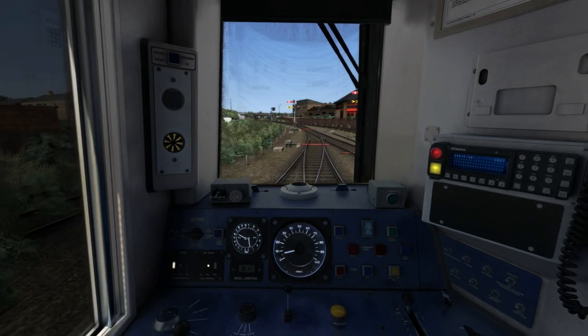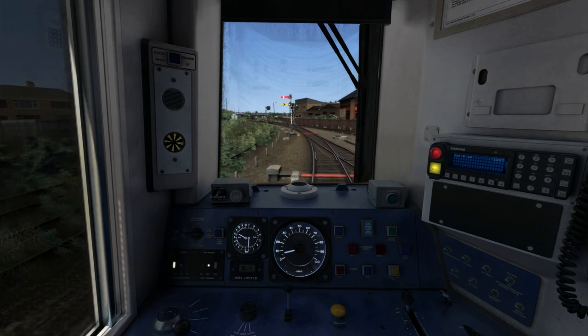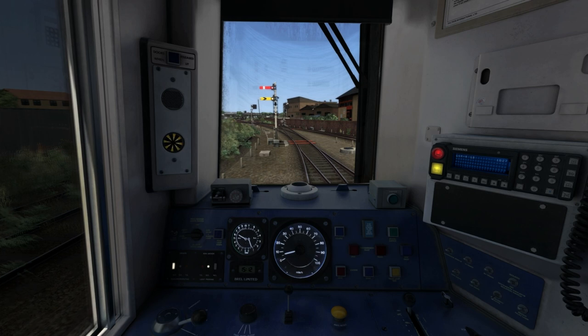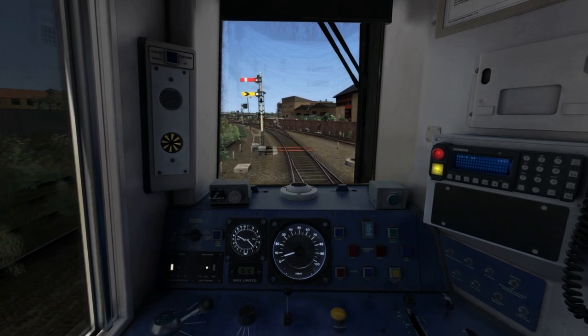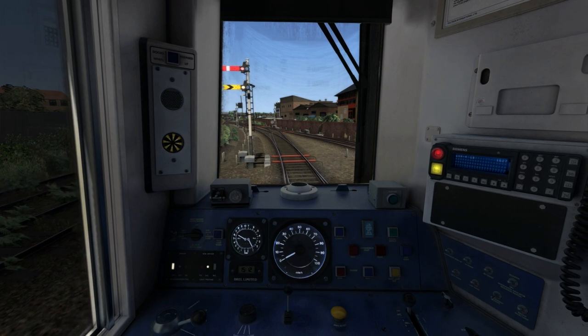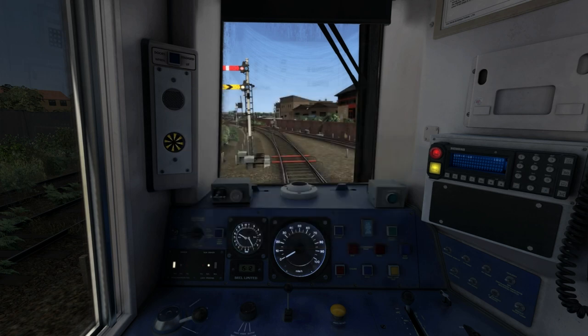What I'm going to do now is I'm just going to pull up to the signal, stop, and then press tab to request permission to pass the signal from the signaler. So let's just press tab now, and we've got request to pass signal at danger approved. So I can now close that box, and now I can drive forward.